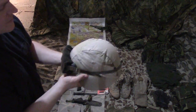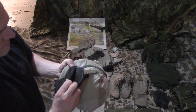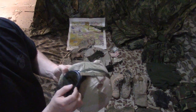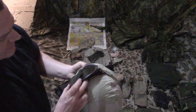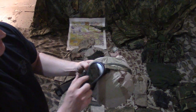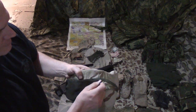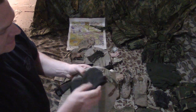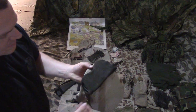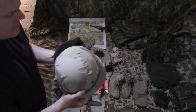The helmet cover was a tricolor. The goggles that we were issued were the sun wind goggles, and these are the actual goggles that I had on deployment. As you can see, I had a tinted lens. And this sock right here is exactly what it is: the black sock that you cut and put over your goggles to reduce the glare that your goggles would make.